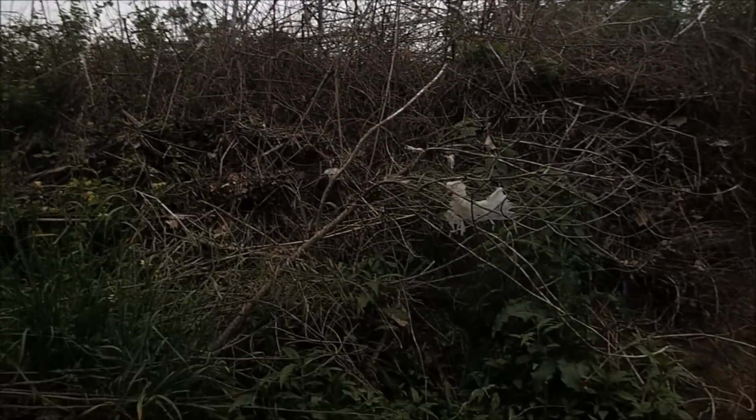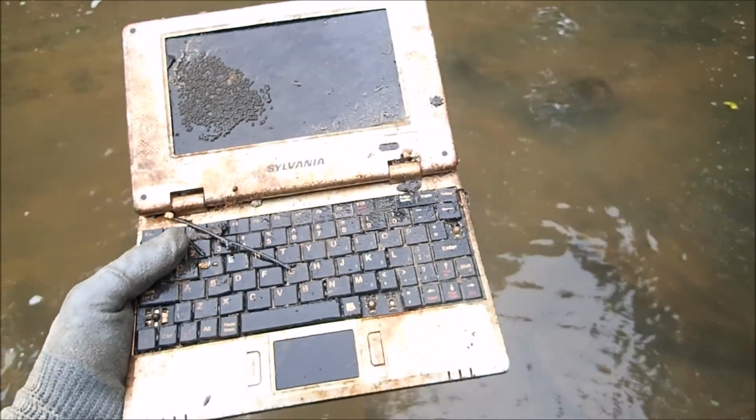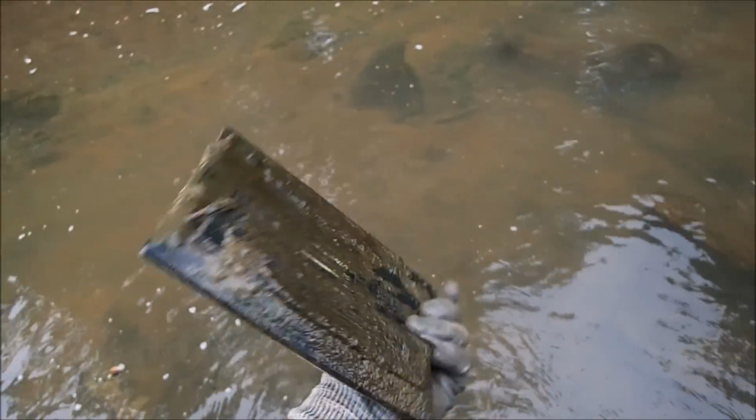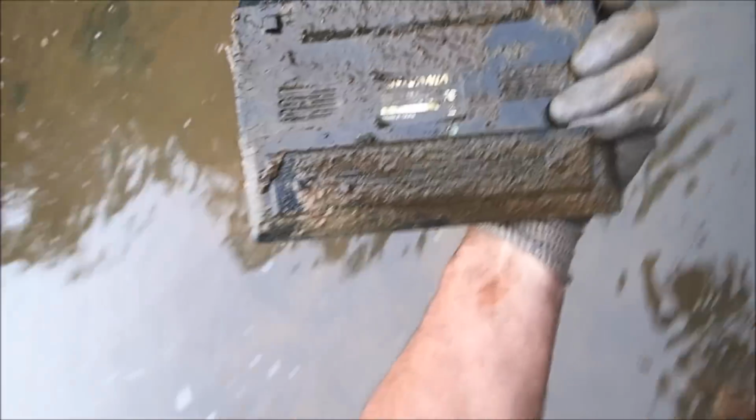We're under some electric lines right now. The machine's going nuts, and I think the area we're in was actually a dump because there's all kinds of stuff coming out of the bank, but it's not very old. We'll go a little bit further, but I think it's going to be about it. Kind of weird. Got another computer. Don't often find two in a day, but today I did. Lucky me.